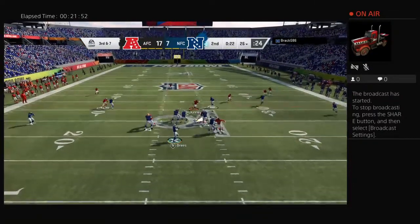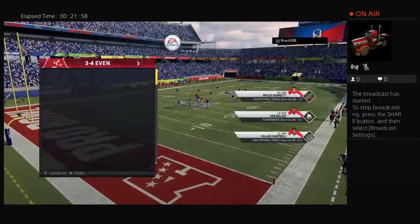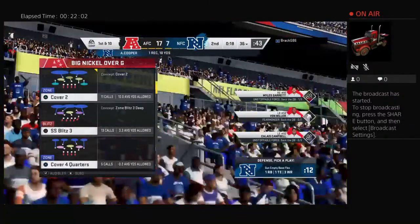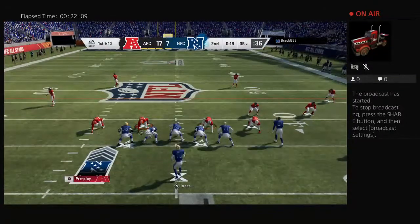Now Breeze on 3rd down. Cooper's got it. And they're able to get this one across the 35. Now the NFC going to take a timeout, their second, as the clock will stop with 18 seconds to go in the first half. So from the 36 now, 1st and 10.